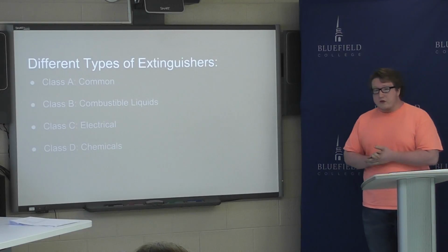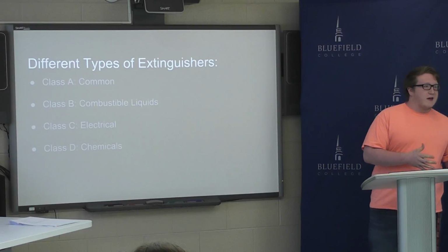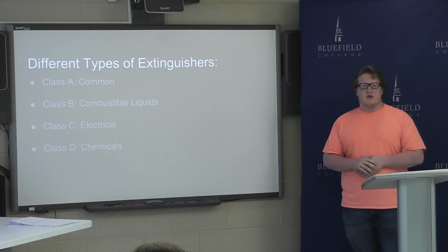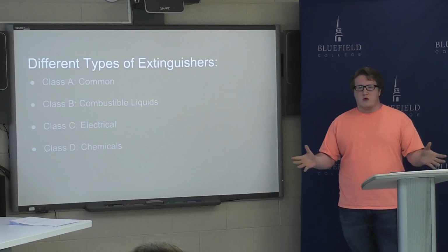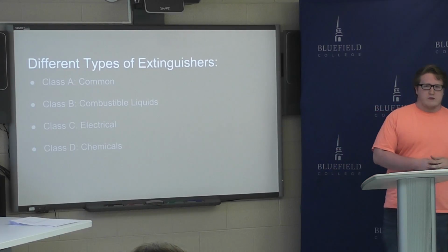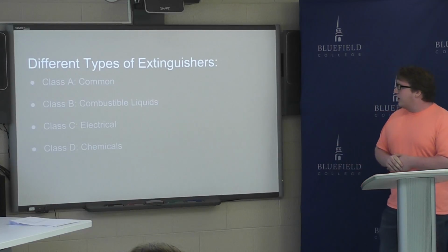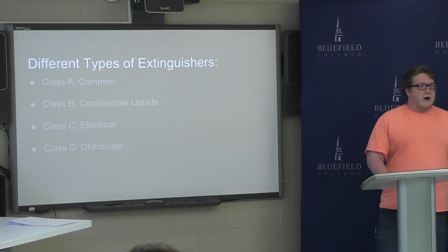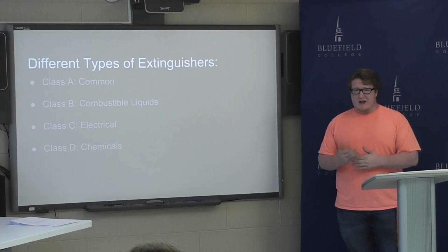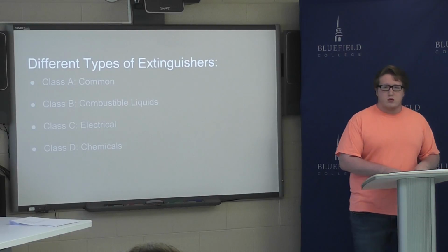There are 4 different types of extinguishers here. We have Class A fire extinguishers. They are extinguishers that put out common wood fires, different types of wood fires, things like that. Class B would be combustible liquid extinguishers. These are fires that are started by gasoline and other various liquids of that nature.